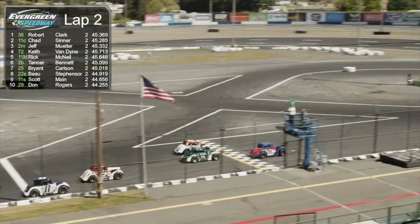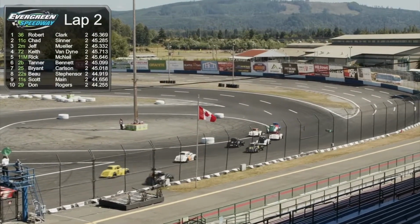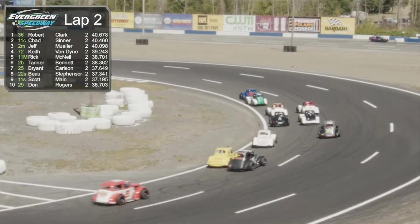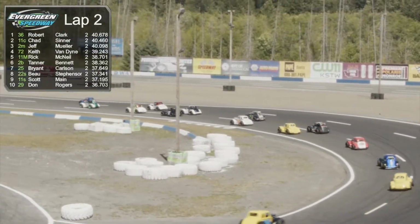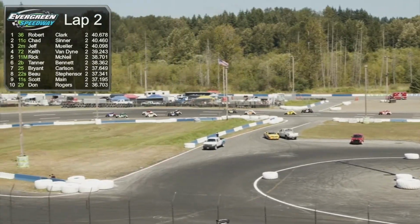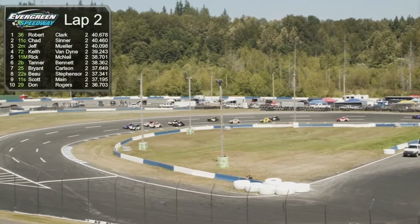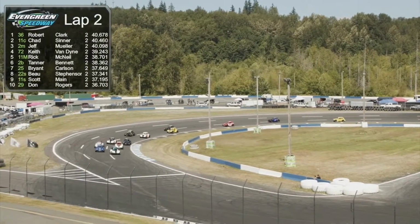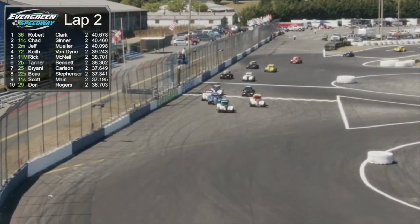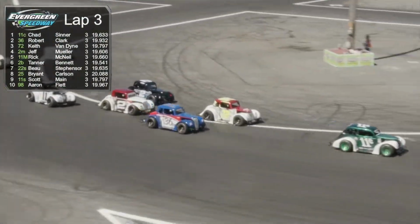And, boy, look at that. I think that was Chad. That was the number 2 of Chad Bennett and the 11C of Chad Sinner, last year's champion. And, boy, what a nice move by Sinner on the inside, coming off turn number 2 to go side by side with Robert Clark, as they are both door to door. The first 10 cars, 2 by 2, 5 rows all the way back. Look at that. Pretty soon they're going to be 3 wide here in a minute.